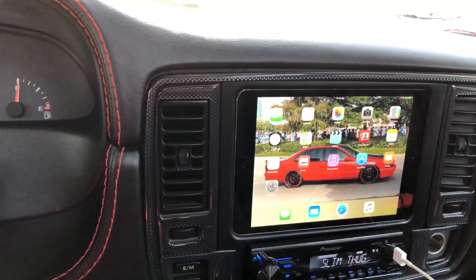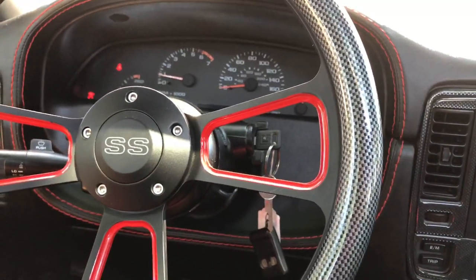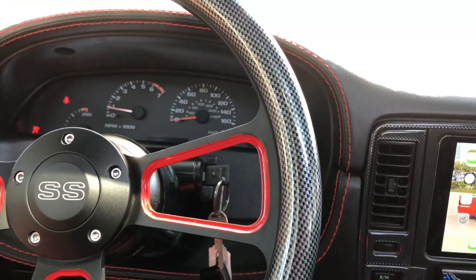But anyways guys, we'll go ahead and get this show on the road, head over to Woodrow's, check out this event, and hopefully get some cool footage, guys. I think this is probably one of the few times that I've been in this vehicle where the lighting was much better, so you can really see the vehicle on the inside.